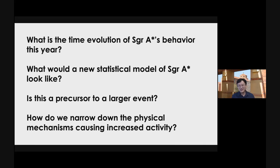So anyway, in conclusion, I don't have a good explanation for what was going on in Sagittarius in 2019. We were really excited about 2020 to help answer this question. For example, is 2020 seeing these activities? And due to COVID, we have not enough data to answer that question, sadly. So in the end, we end up with these questions. What is the time evolution of Sagittarius star's behavior? What would a new statistical model of Sagittarius star look like? Is this a precursor to a larger event? And how do we narrow down the physical mechanisms causing this activity? So thank you very much. I'm happy to take questions.